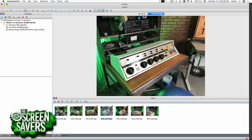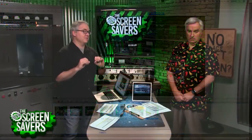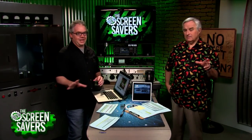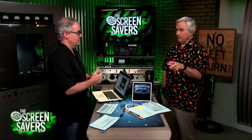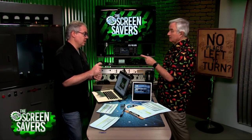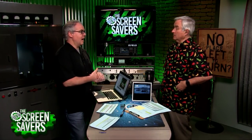Now this is in an app called Photoscan Pro. Photoscan Pro is pretty expensive. Photoscan is a couple hundred dollars. But you can download the demo and do everything that I'm doing right now. If you want to play with it, it's fully operational, you just can't save. Didn't Adobe offer an app for your phone that would do this? Autodesk. They had 123D Catch. That's it. But they've taken it down. I don't know why. They want to make money on it. Because it was a free app.